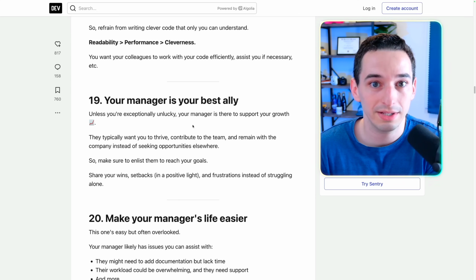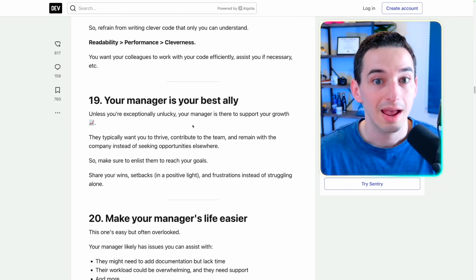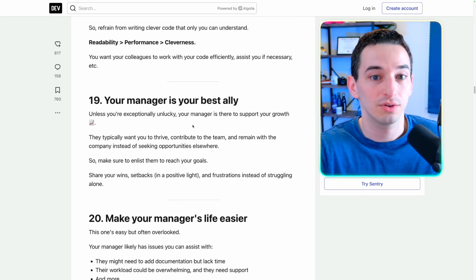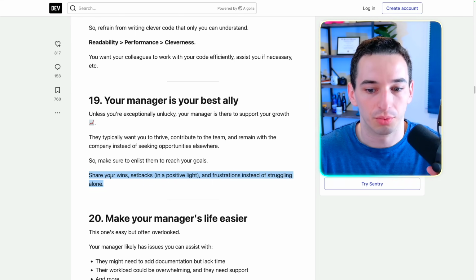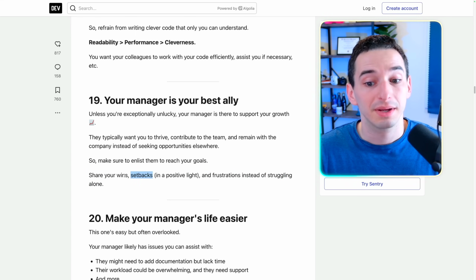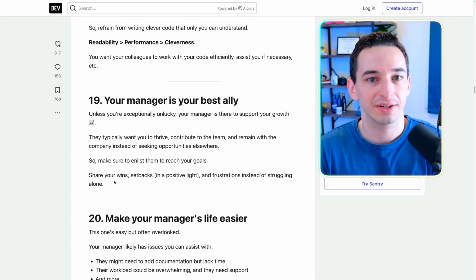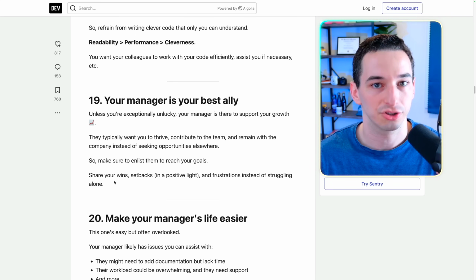That said, you do need to actually be putting in the effort. You need to be open with them about what exactly your goals are and how they can help you achieve those goals. Because if you're not open about these things, then it's going to be nearly impossible for them to actually help you. And always make sure to share your wins with them as well as setbacks, because ultimately your manager is going to be the main person who's advocating for your promotions and all of these things, and they need to understand all of the work that you're actually doing.